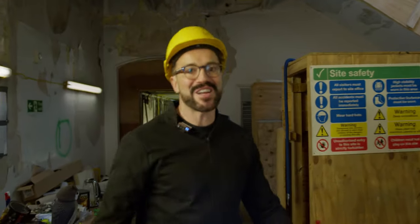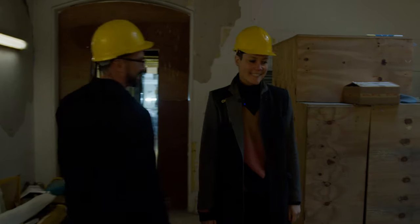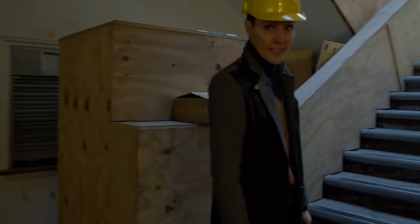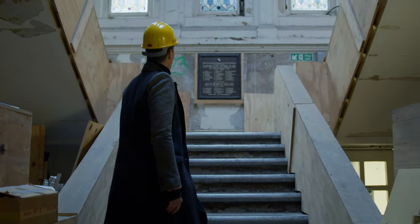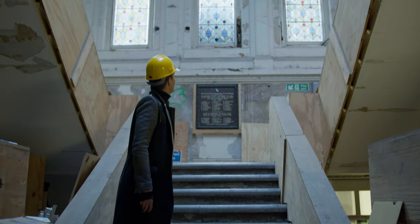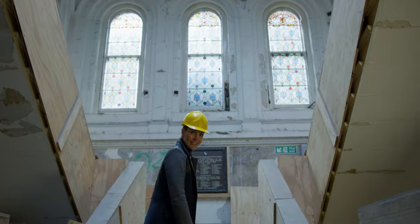So this is Julia Feix. She's leading the project on site and she's going to show us around the building. Yes, this is actually a really great place to start our little tour of the building. The main staircase taking you up to the first floor, and these amazing three stained glass windows greeting you just as you turn to walk up the stairs.